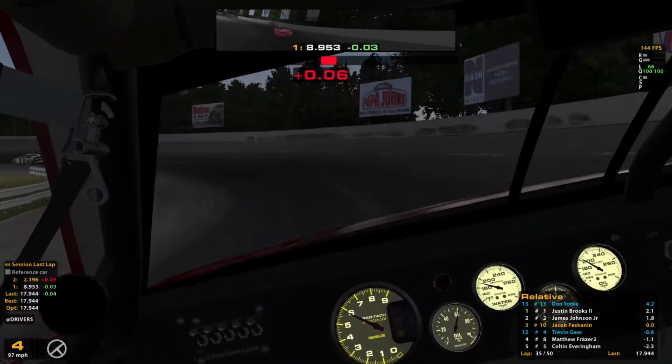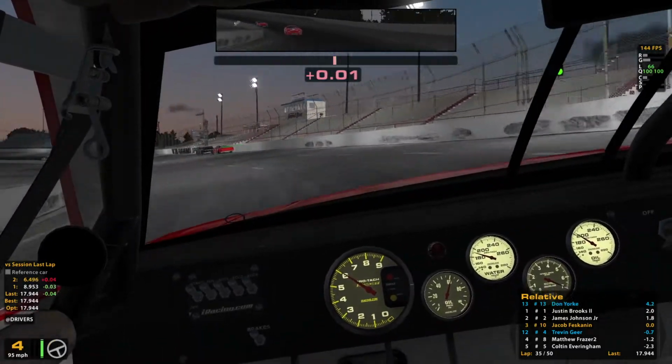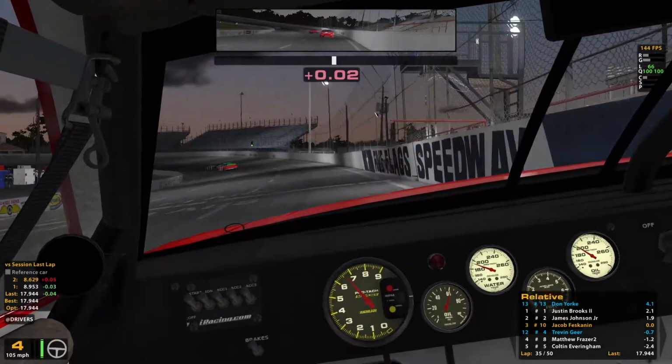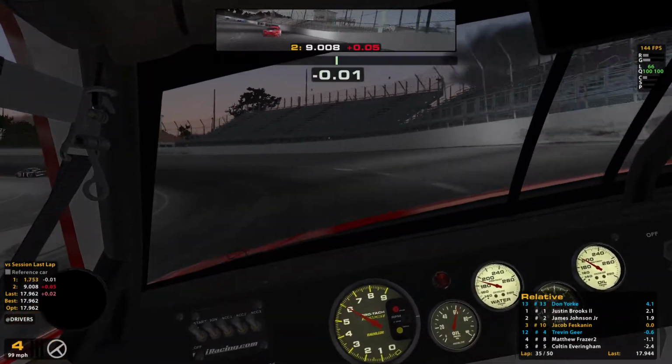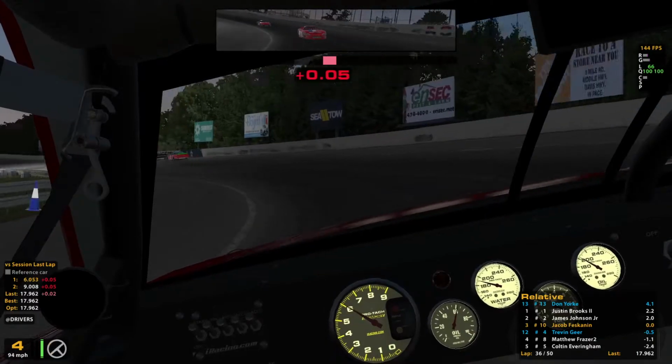Just trying to avoid the bumps. The track is definitely rough, as you can see, so that can throw the car around. But if we can just run some consistent laps and try to put ourselves in a decent position for third, I'll be happy with that.